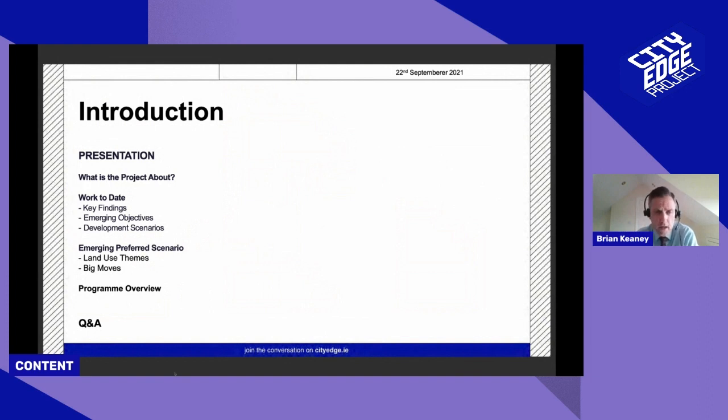And within that, I'll discuss the land use themes that underpin and support the scenario and the big moves. And we've identified 10 of these. And the big moves are shorthand for the infrastructure that's needed to support the urban regeneration of the area. And I'll touch a little bit on the program overview and next steps. And as Mick mentioned at the start, we'll hopefully have an opportunity for very detailed Q&A after that. So next slide, please.